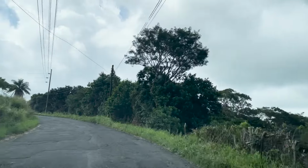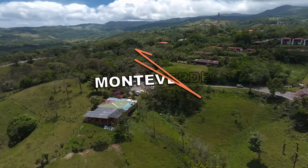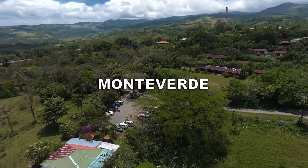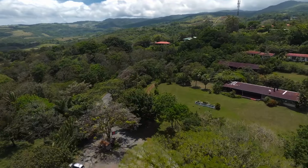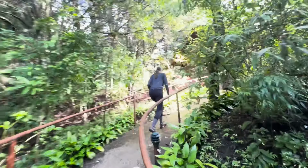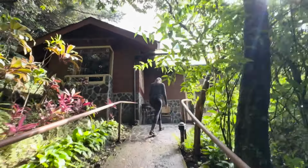Monte Verde is a beautiful place in Costa Rica that's famous for its cloud forests. These forests are always covered in mist and clouds, which create a magical atmosphere. People come from all over the world to see the unique plants and animals that live there, like the hundreds of bird species and rare orchids. Nestled in the cloud forest is our beautiful cabin.